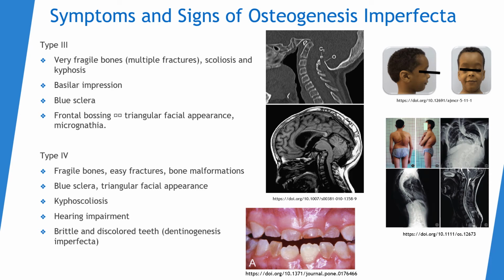Lastly, type 4 osteogenesis imperfecta presents with easy fractures and fragile bones. Bone malformations may appear as a sign also. Blue sclera, triangular facial appearance, or other findings. Among these are kyphoscoliosis, hearing impairment, as well as teeth that are brittle and discolored. This is also categorized as dentinogenesis imperfecta.